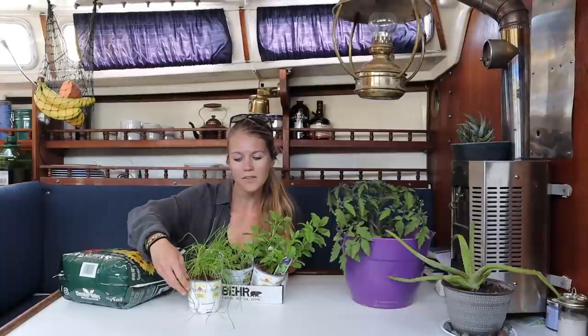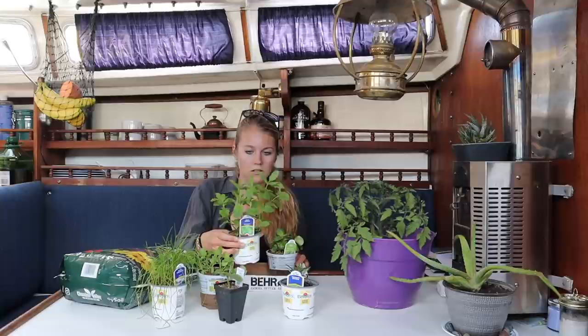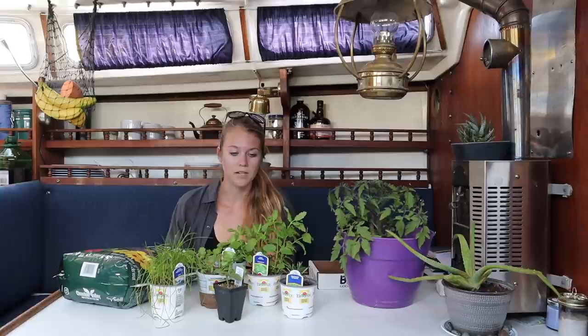And then I got chives, a little English cucumber, some rosemary, some cilantro, mint, and lastly some basil. I tried to get herbs that I actually eat and that I'm going to use frequently. I also aimed for full sun herbs. All of these love the sun, so they're going to be perfect for the cockpit, I think.